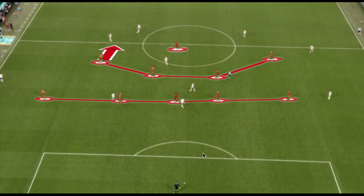So in terms of keeping vertical compactness, a 5-4-1 can be very beneficial because of the freedom the central defenders have to go and jump into these positions, especially against a Russian side whose buildup wasn't as complex or well drilled as maybe an Italian side would be, as we saw yesterday.